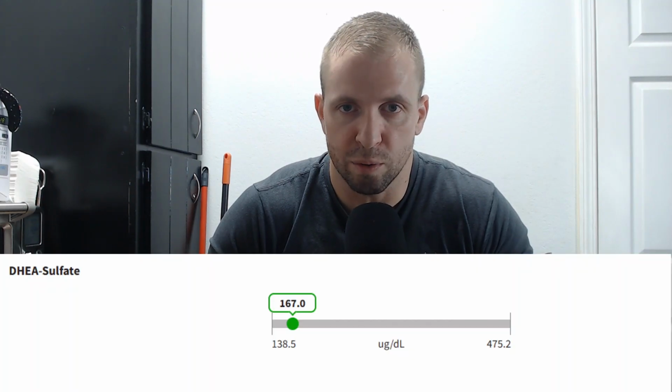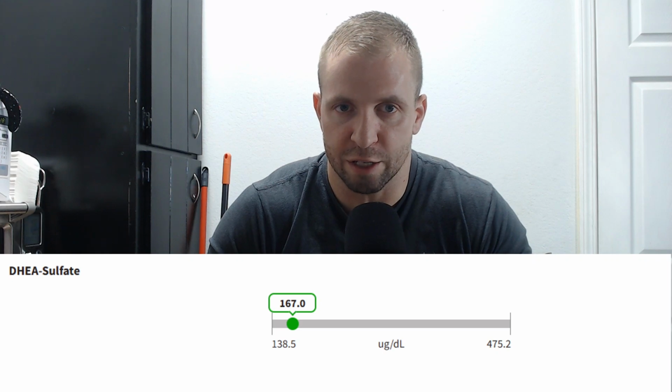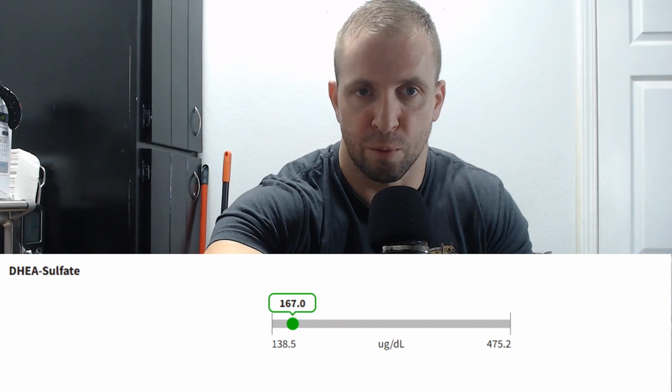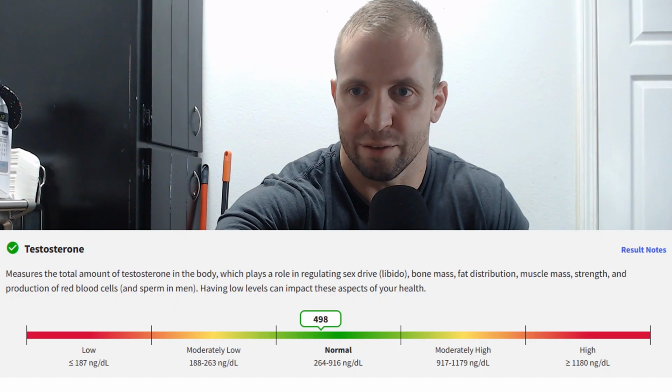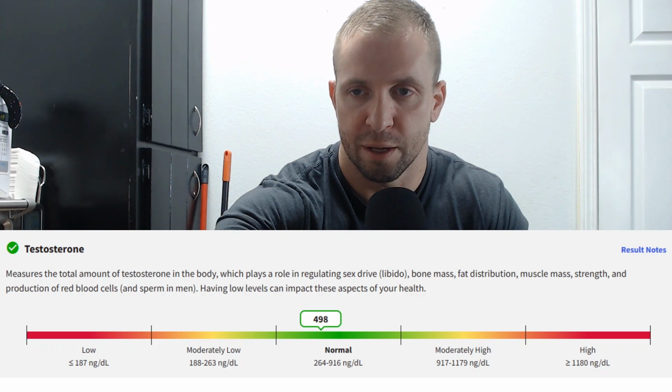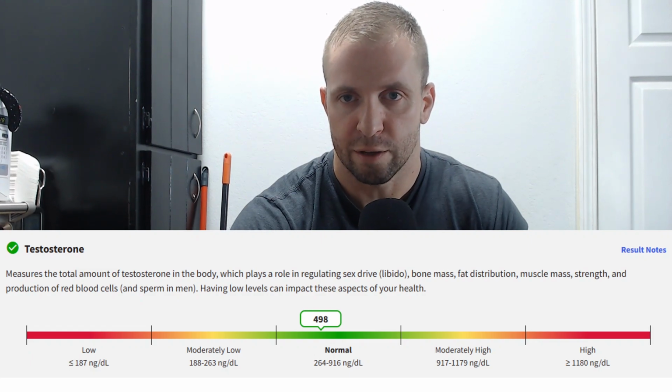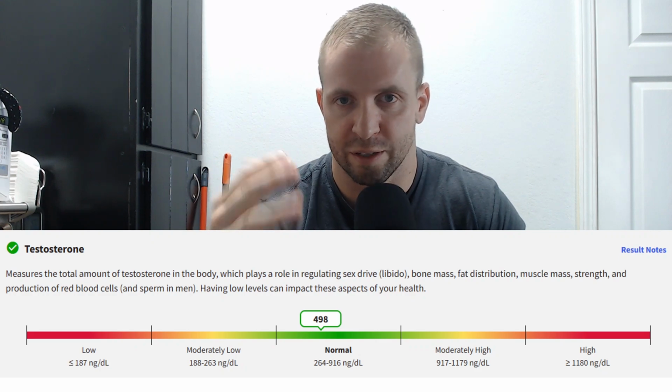DHEA is always low for me. I do not supplement with it, but I really could because I'm always in this 150 to 170 range. It just doesn't go very high whatsoever for me. Testosterone was 498. So the highest I've hit since I've come off was 500. 498 is not bad, but I think I can come in around 600 with the Vitality supplement as far as the Tongkat Ali and Boron, because typically when I've taken Tongkat Ali in the past, it gives me like a 100-point bump. So I'm thinking I could hit 600 on the next one.